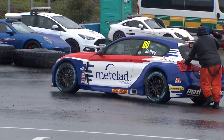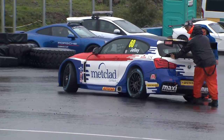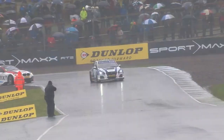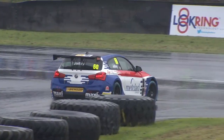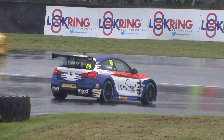No. Poor old Stephen Jalley, poor Team Parker Racing, because Stuart Parker and his team, plus Stephen as a driver, are working so hard to get this car up the grid. They achieved it yesterday. He raced so well for the first 2/3. Oh, he's got it going. And now it looks like he has, thankfully, got it going. So he'll be able to join the back of the queue. Hooray! So he's missed a warming up lap, but the good news is he will get into the race at the back of the grid.